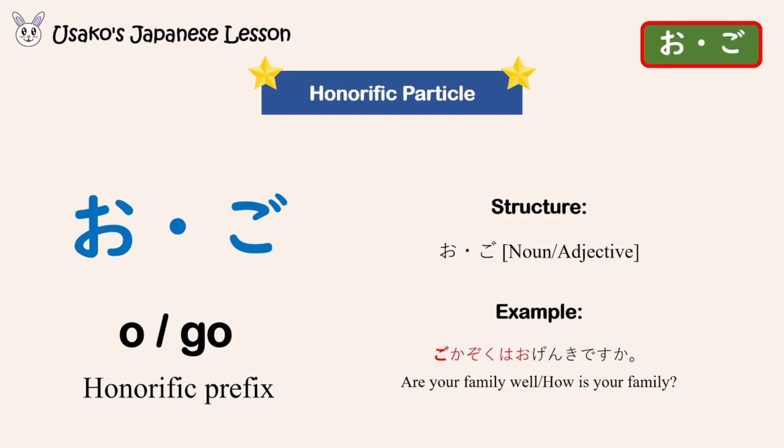ご家族はお元気ですか？How's your family? Finally, the word used here is 家族 meaning family. As this is referring to someone else's family, you add ご to become ご家族, which adds respect and politeness to the person you're speaking to.